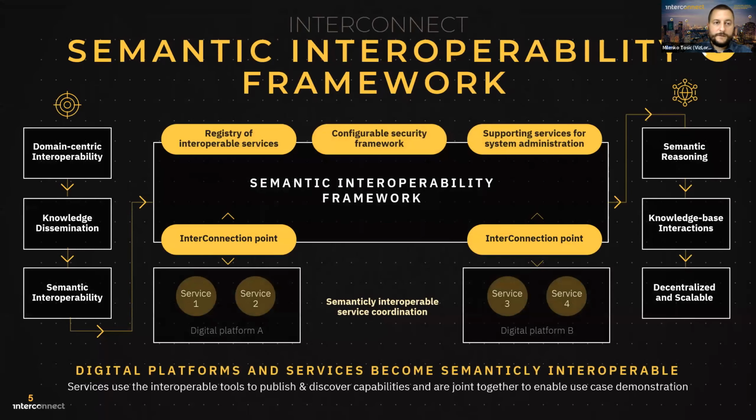Now we go into some of the details of the semantic interoperability framework. We want to put focus on this because this is the key enabler and one of the key components that participants of the open call should consider, because it's mandatory to use these enablers to make your own systems interoperable, whether you are developing them from scratch for the purpose of the open call project, or bringing something that already has some significant traction in the market. With this set of enablers, you are able to achieve semantic interoperability and to expand your services to really be part of this knowledge pooling and knowledge sharing ecosystem that the InterConnect project is building.